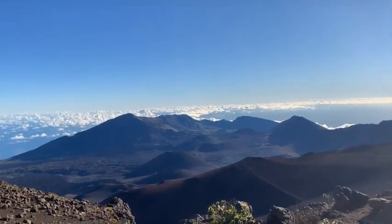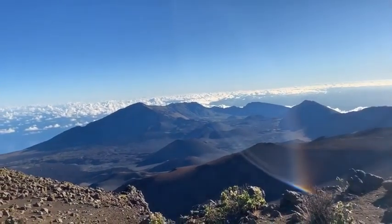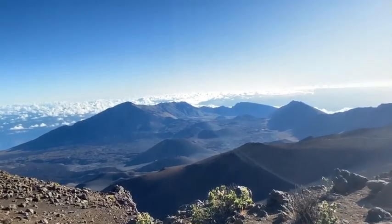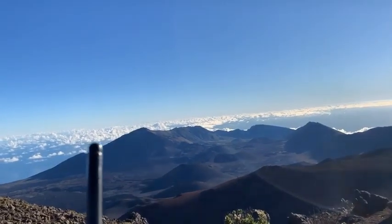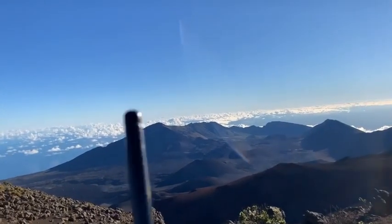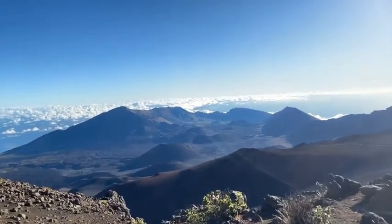The Hawaiian word for them is pu'u, and pu'u in Hawaiian means hills or hill. And all those pu'u is actually where the lava would have ejected from. So a lot of people visit and they think that the crater, this whole big erosional depression here, blew off at one time in one big eruption, but that's not the case.